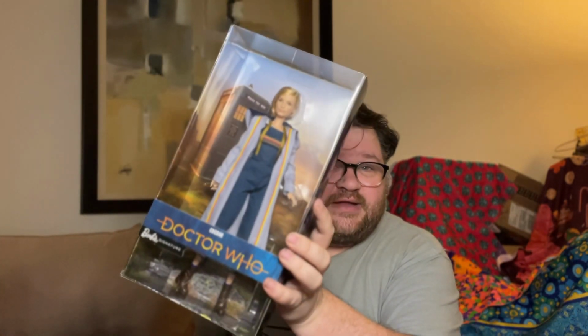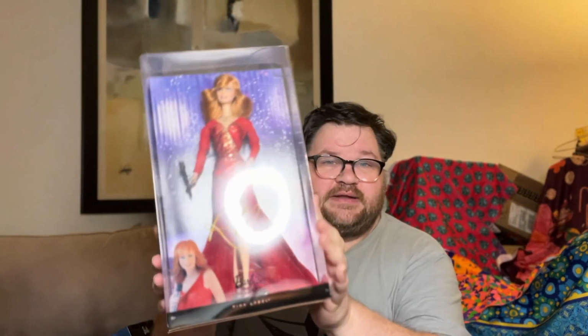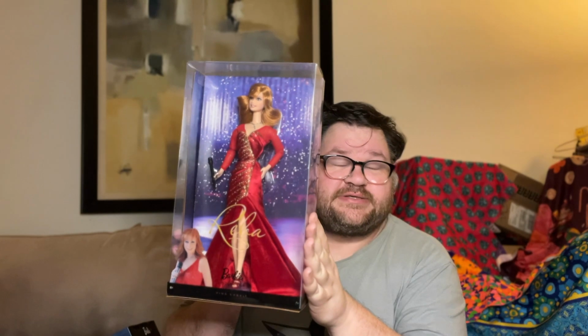Yes, I have Barbies. I have the 13th Doctor, Doctor Who, a Barbie because, hello. Come to Daddy. I mean, Mummy. I was very excited when that came out. And the Reba McEntire Barbie, because, hello, it's Reba, one of the best female country singers of all time. So I have those two Barbies. So, very fitting to have them with me as we do the unboxing.